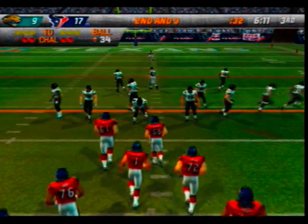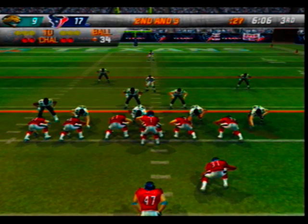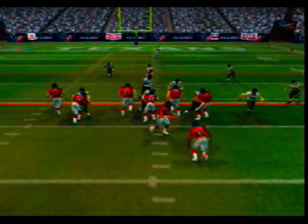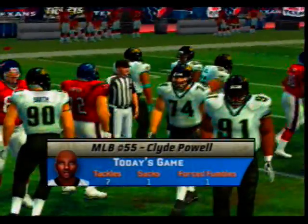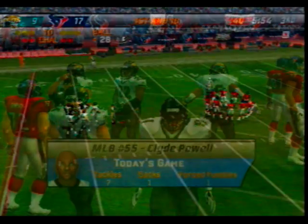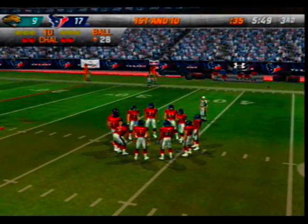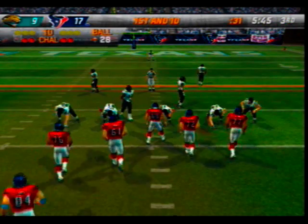Ball on the 34-yard line. The Jaguars come out in a 4-3. He gets the carry. This one will be spotted at the 28. He was in on that play, giving him 7 tackles so far in the game. So he gets about 5 yards and the first. Nothing fancy either. He just goes right at the defense to move those chains. First and 10. Ball at the 28-yard line.